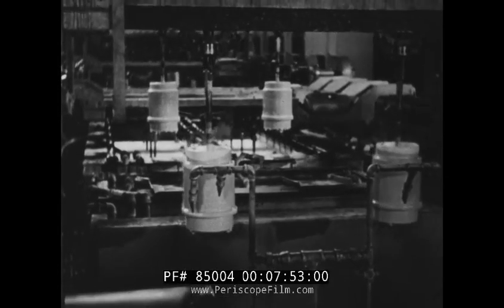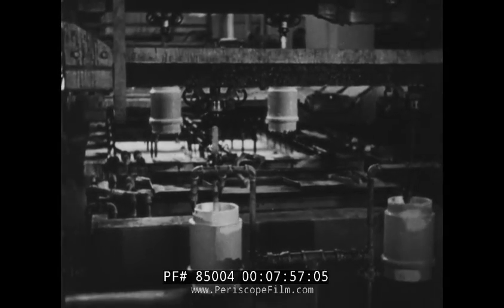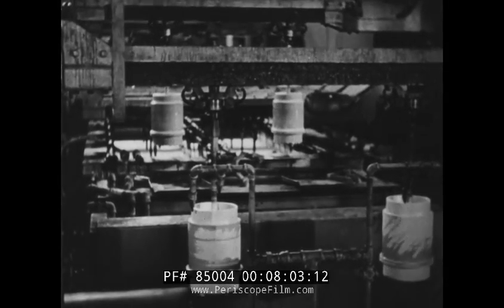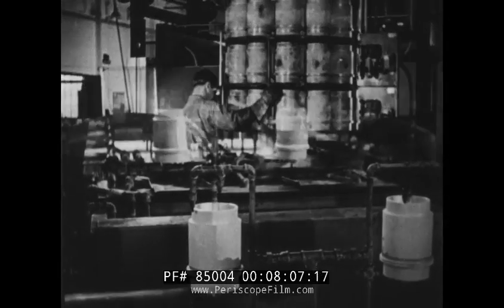After further machining and grinding, the barrels arrive at automatic tin plating machines. First cleaned chemically, they are tin plated, again washed and rinsed. And here at the end, jets of compressed air dry them inside and out.